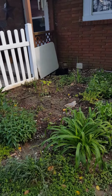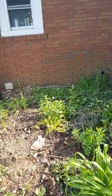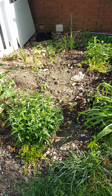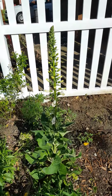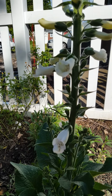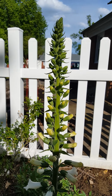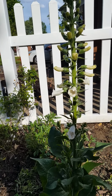Let's see, what do we got in here? Black-eyed Susans. Looks like we got a phlox. Veronica. And yes, the foxglove. I don't know if you guys can see that very well, but it is about to pop. This is a white foxglove.